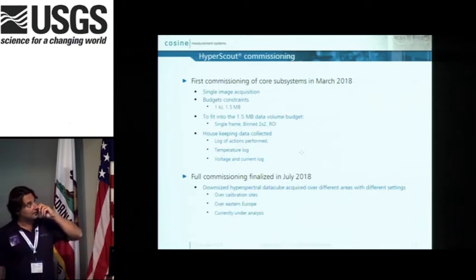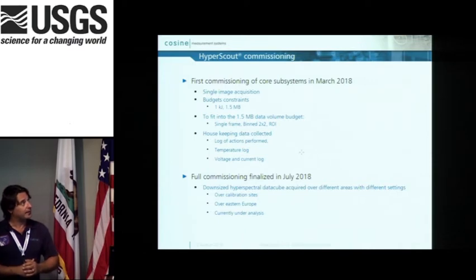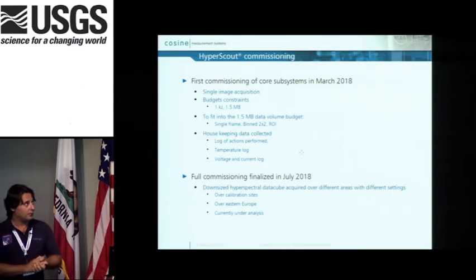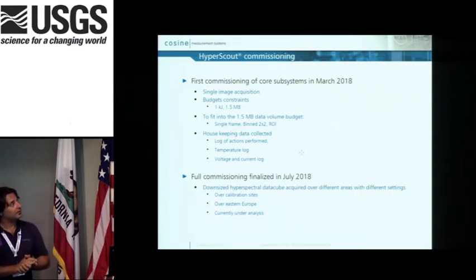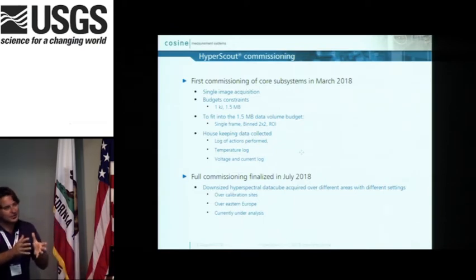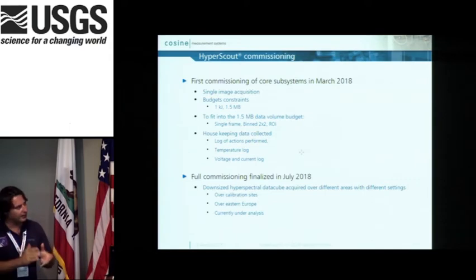So we commissioned the system already in March, where we enabled only core subsystems like the sensor, the first FPGA, and front-end electronics, and tried to see whether the chain of the core subsystems was working. And indeed that was the case. We had a very limited budget in terms of energy and also data links. We had to really compress these images to 1.5 megabytes, so really, really limited. But this told us that the system was working.